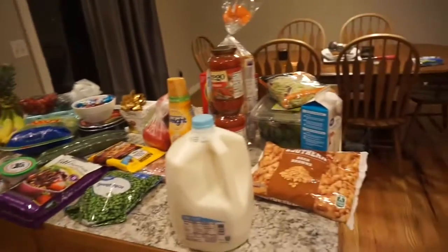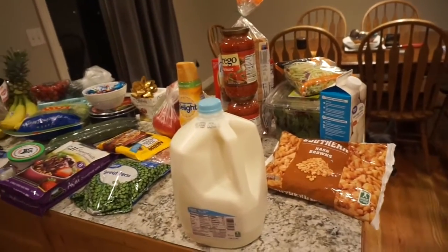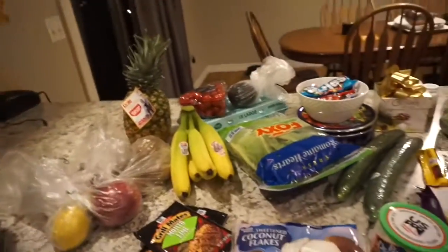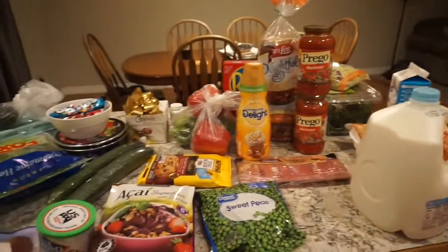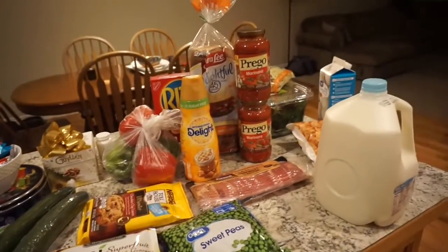And I think that's everything. I think it was right around $50. So I really didn't spend that much money. And then this will be good and keep at least me on track for the week. Jeremy eats whatever the hell he wants and he's fine. But I will eat all of this good healthy stuff.